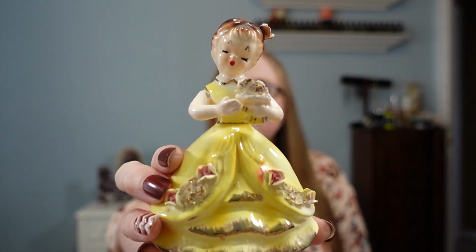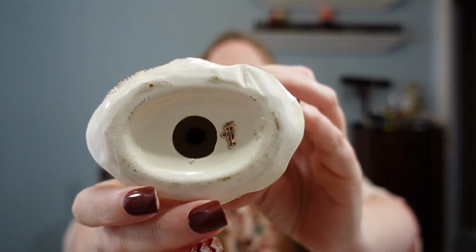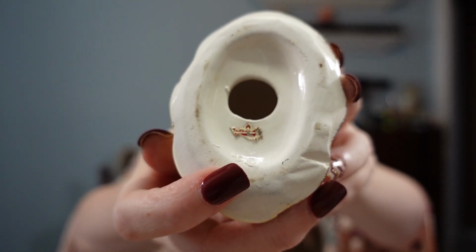I did find this little girl in the hard goods section. So she's just a little yellow ceramic girl. I don't see anything wrong with her. There was a sticker on her bottom at one point, but it looks like it's torn off. I'm not entirely sure what sticker that would have been. I don't know if that's a Lefton or a Nesco or anything like that. I'm just not entirely sure who originally made her. But she's just a really cute little ceramic girl. So I picked her up. I put her on auction with a starting price of $12.99. So maybe someone out there will know who she is and potentially be looking for her.